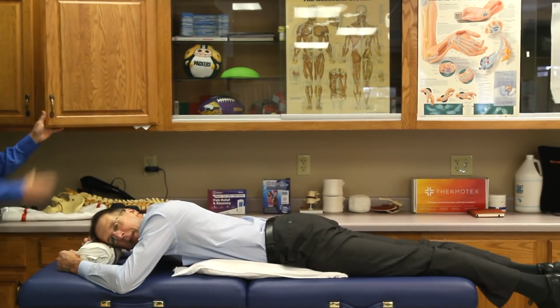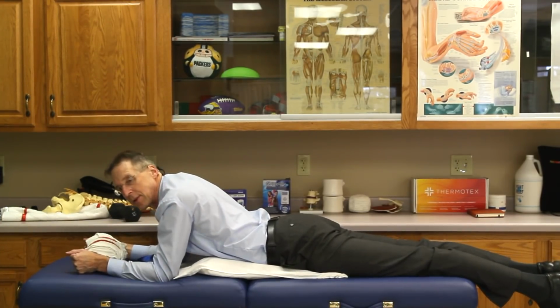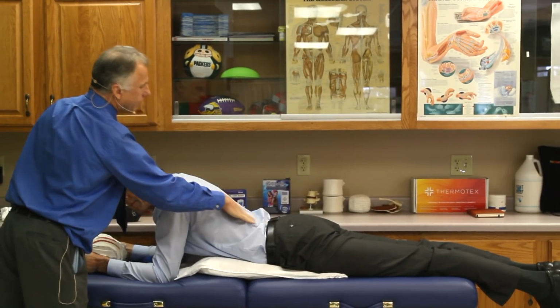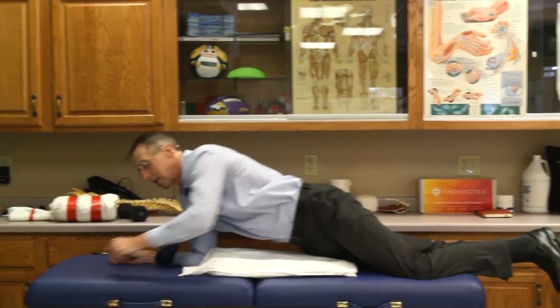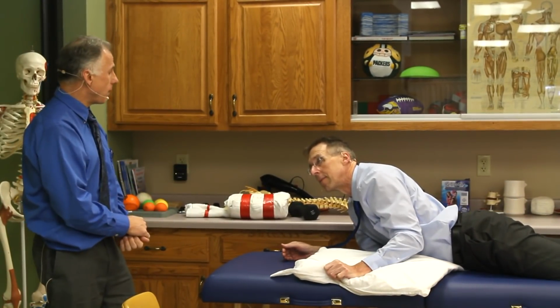Well, I care, Bob. So after a while, you can try getting up on your elbows and see if you can tolerate that. What does it do to your pain? Does that start lessening your pain? So he's now reversing that slouch motion into the arched or lordotic motion. And that motion is necessary to have a healthy back.